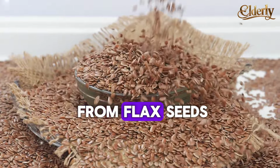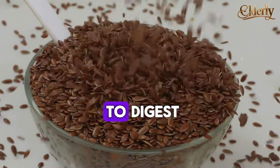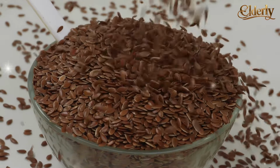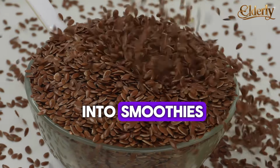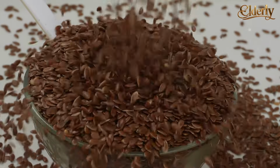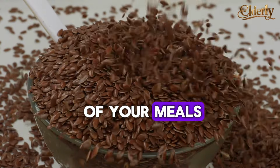To get the most from flax seeds, it's important to eat them in the right form. Whole flax seeds are tough for the body to digest, so it's best to use ground flaxseed, also known as flaxseed meal. Aim for 1 to 2 tablespoons per day, and simply mix it into smoothies, sprinkle it on oatmeal, stir it into yogurt, or even add it to soups and baked goods. The taste is mild and nutty, making it easy to enjoy without changing the flavor of your meals.